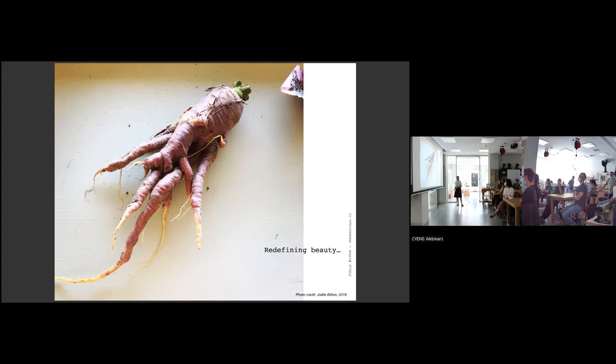I also have a garden. This is one of my carrots, very proud of it. And through that, I'm feeling like this is what beauty also could look like. This is also my way of reevaluating the odd and the weird.